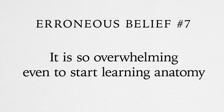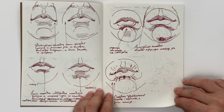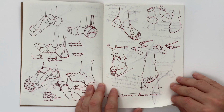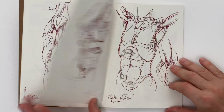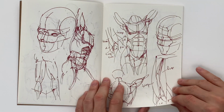Erroneous belief number 7. It is so overwhelming even to start learning anatomy. Learning anatomy doesn't need to be intimidating. You will be pleasantly surprised at how easy it is to learn human anatomy in the Anatomy Masterclass. Anatomy for Artists is explained in a very friendly way. Just sit back, relax, and enjoy the video lessons.